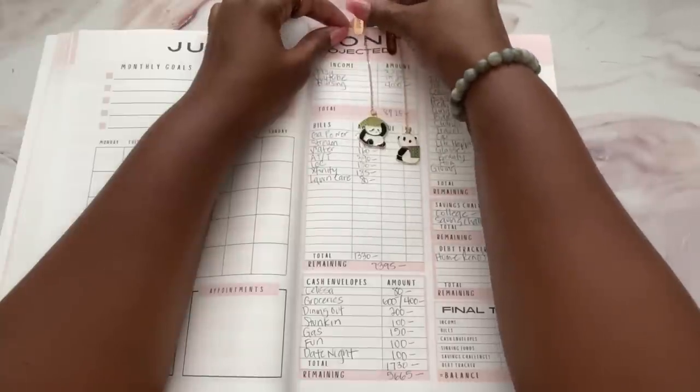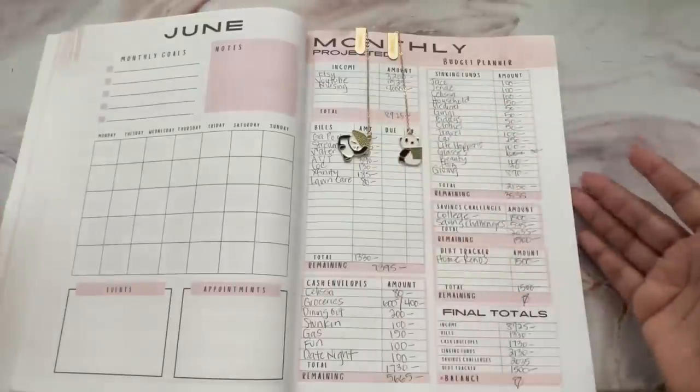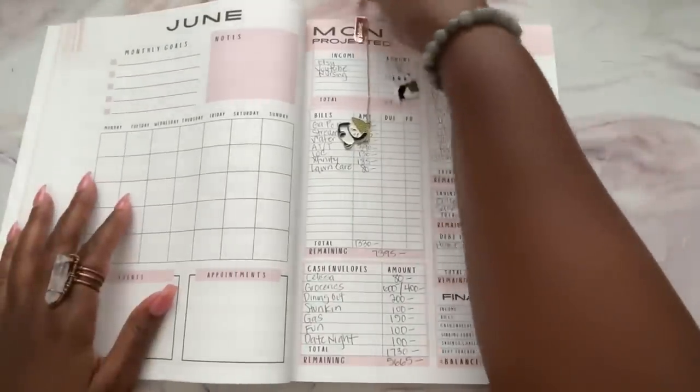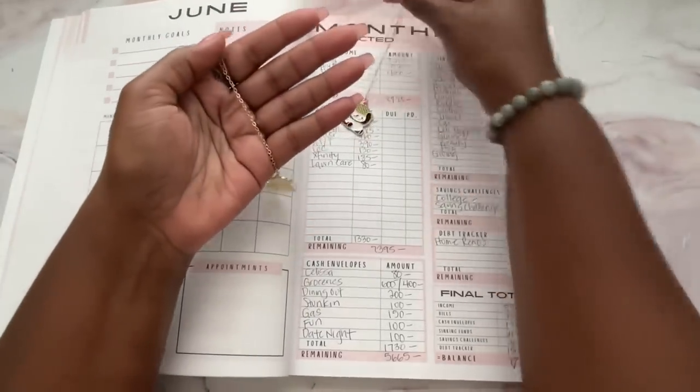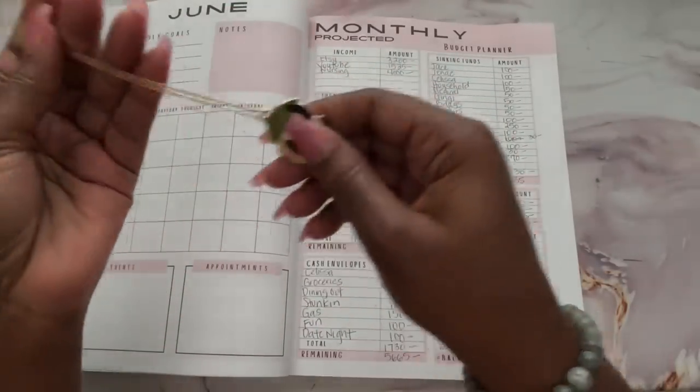And you again just clip it on. You can clip it on the side if you prefer, or you clip it on the top of the paper. It's just like a paper clip in order to hold your budget pages. So those are another type, and these are only $1.18 each, so they're super cute, super affordable, and nice. Like, look, you can't bend it or anything. Really nice quality.